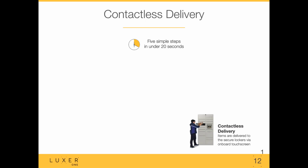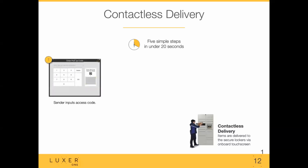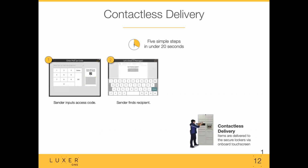This is just a quick walkthrough of the 5 steps that you would interact with on the iPad for the system. So the first step is the seller inputs an access code. They may have a QR code or they might have a one-time code that they use. And after that, they search for the person that they want to give something to.